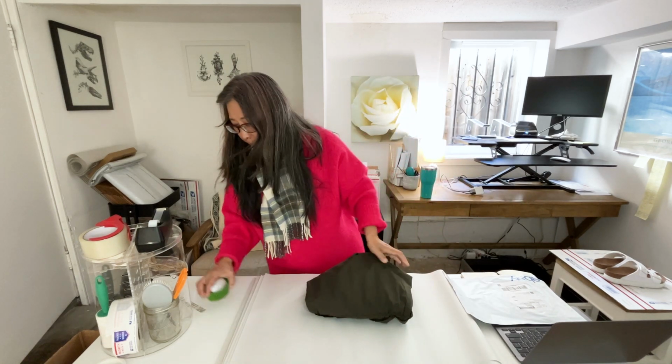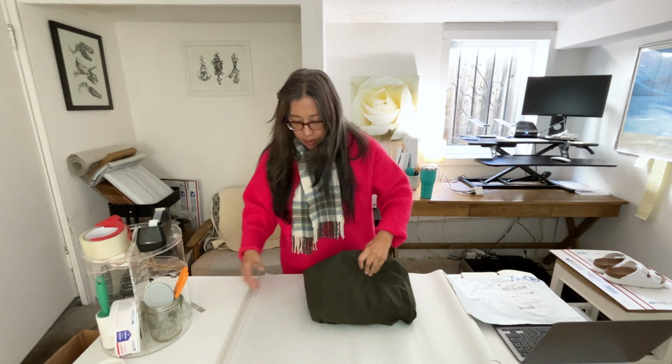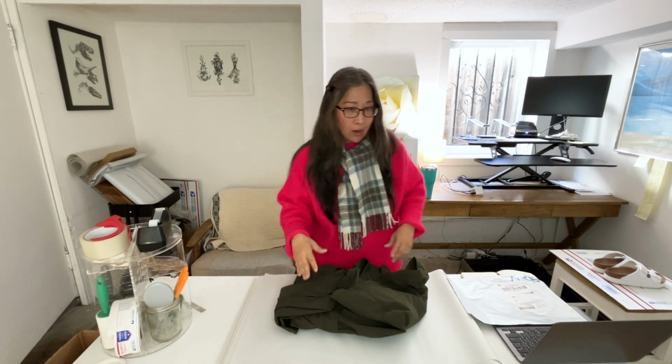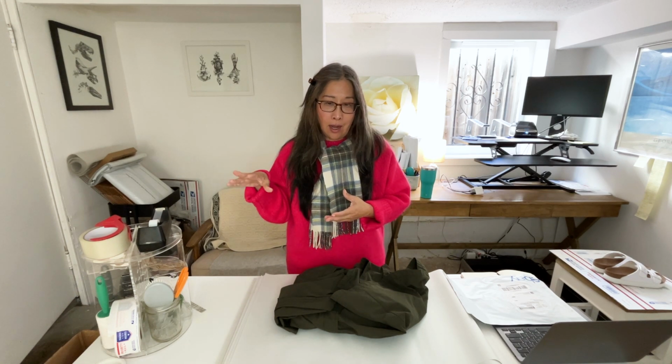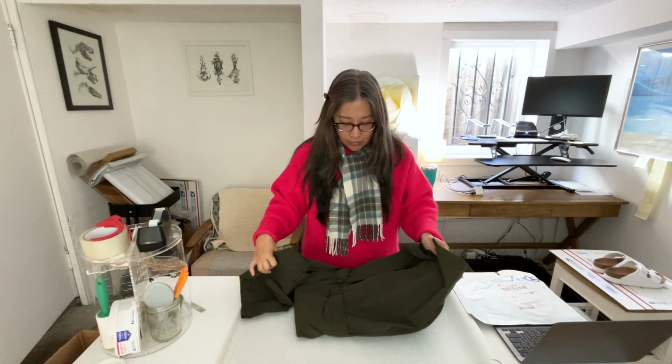The reason why I don't really remember how much things cost is because I don't do line by line accounting, which means I don't write down each item and what it cost and what I made. I go off of an average cost of goods, and that's where I add up how many items I have and how much I spent, and then I figure out how much each item costs by an average.